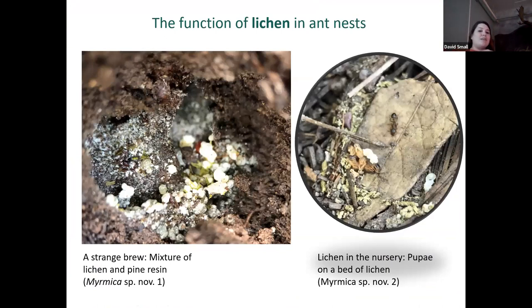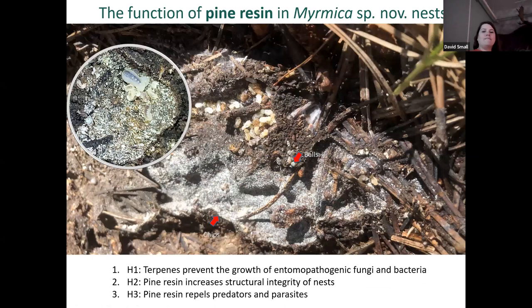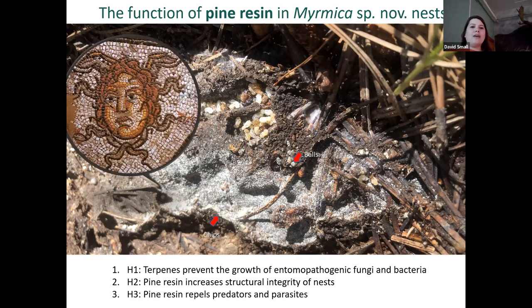In fact, in the nest of the Myrmica, which I described, they seem to make a strange brew. They actually mix together lichen and pine resin, and they spread it and smear it all over their nest chambers. You can see little bits of the green lichen kind of clearly here. They tend to put it in a couple, like some layers. Here we are looking down on one of the chambers. You can see it absolutely looks like it's been powdered with powdered sugar. But these are in fact little tiles, a little mosaic of resin chips. I don't know what they represent to the ants, but I was really curious about their true function, right? Is it just decorating or is it something else?